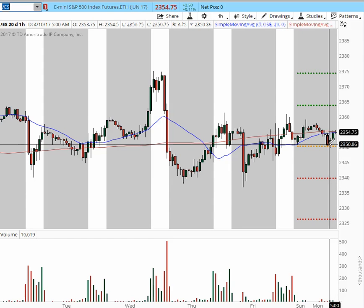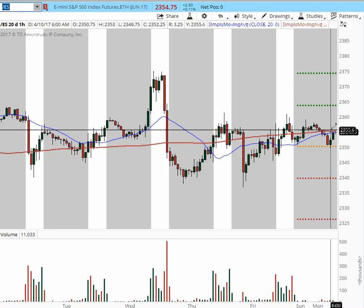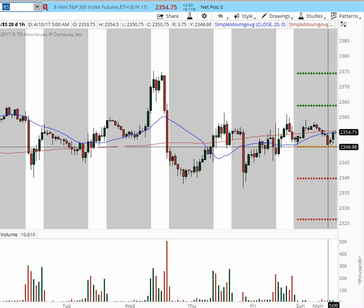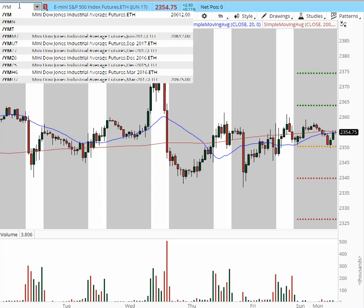As of this point, we're trading again in the S&P 500 index future in a moderately very tight range that is not really conducive of a good risk reward trade at this point. So really high risk in trading right now.